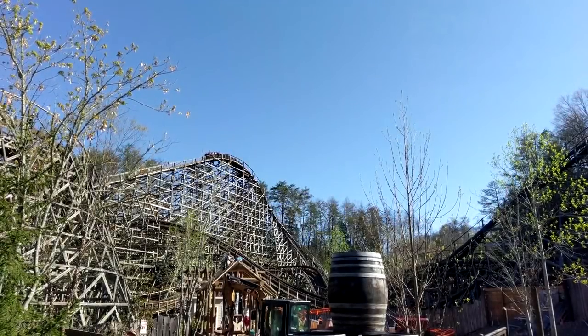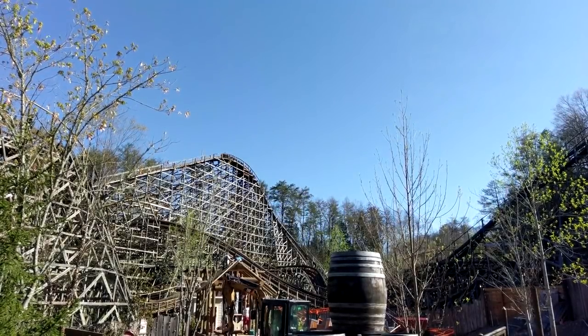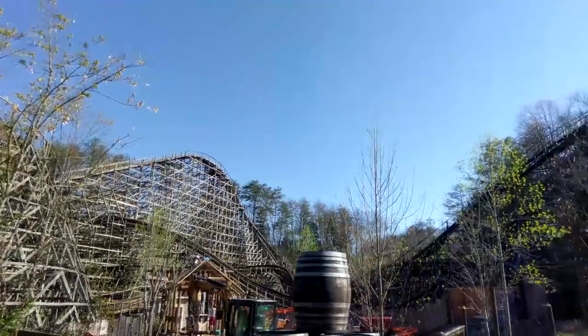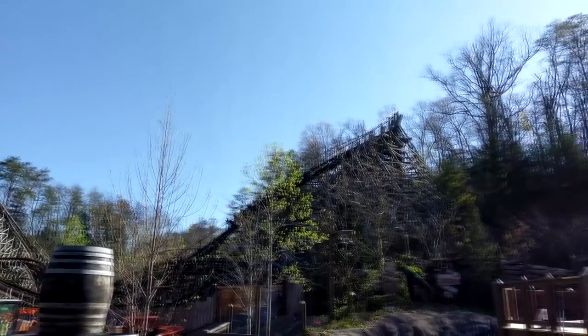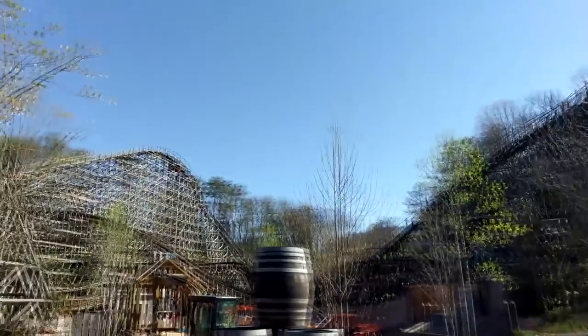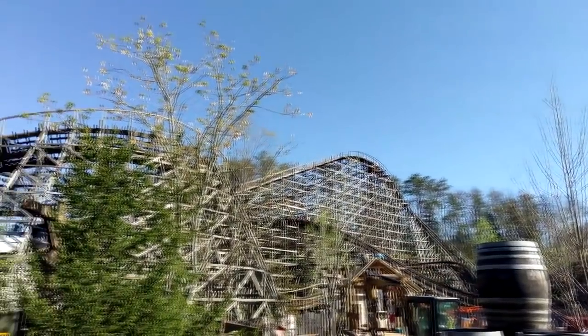Thunderhead. This is the best wooden coaster I've been on. It's not saying a whole lot because I'm really comparing it to Hurler and Mean Streak, although more to Kings Island's Woodies. And I would definitely say I prefer it to any of Kings Island's Woodies. This thing really just flies. The airtime is definitely much stronger.